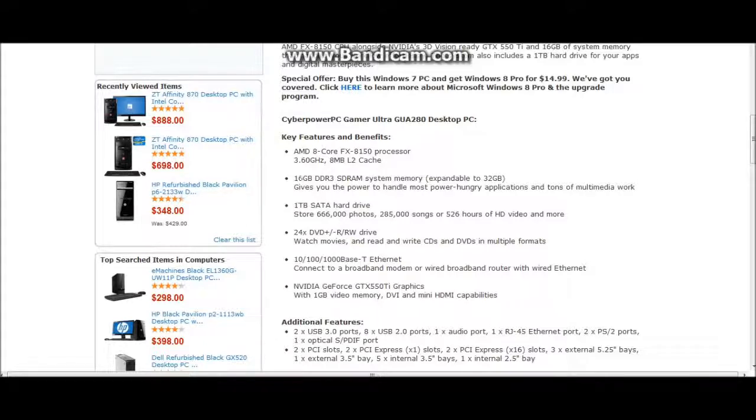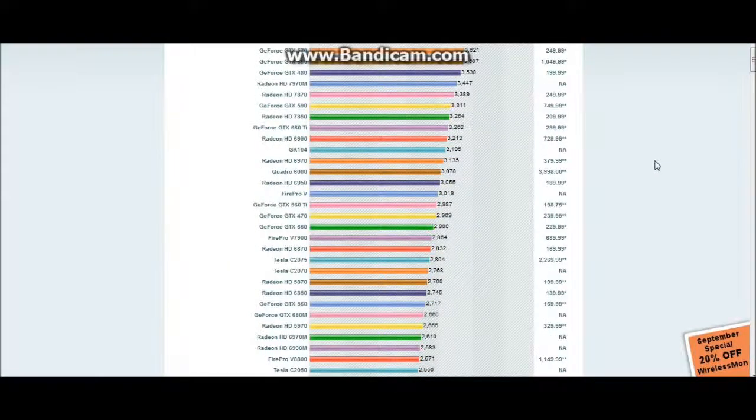So it comes with 16 gig of RAM, really good. Expandable to 32, that's good. 1 terabyte hard drive, that's good. DVD, obviously. It has 1 gig of RAM dedicated to the video card itself. So this video card right here, I'm gonna have to put spaces in when I search this up. If I go to the video cards here, Control F, if I hit Control V, there's gonna be nothing, but I have to put spaces in between here. They didn't go ahead and do that.